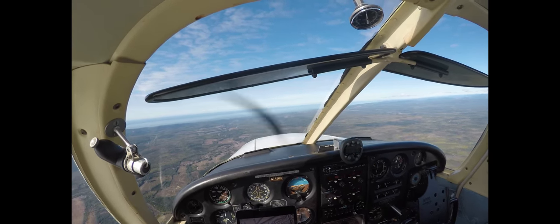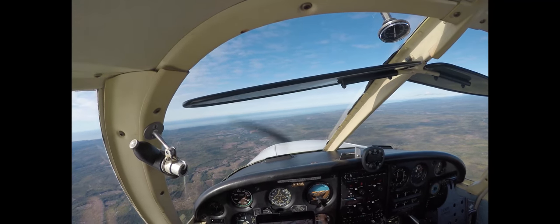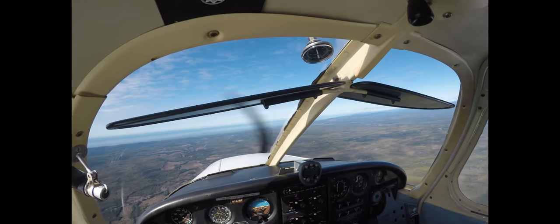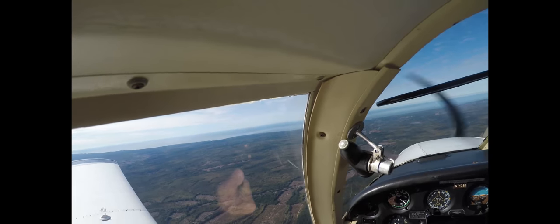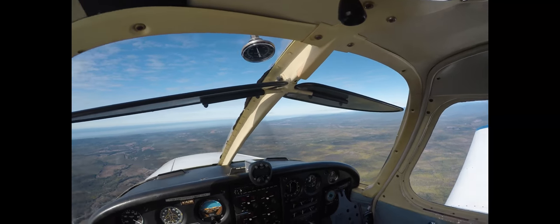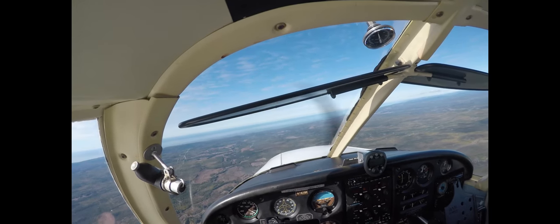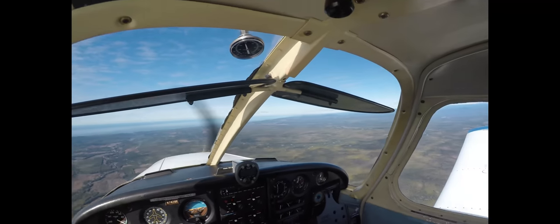Land runway 4. It remains to be seen. We'll see. And we're coming up on our waypoint here. It's 5.4 miles. Ocean looks nice and calm today. And we're at 3,500, looking for 3,000.